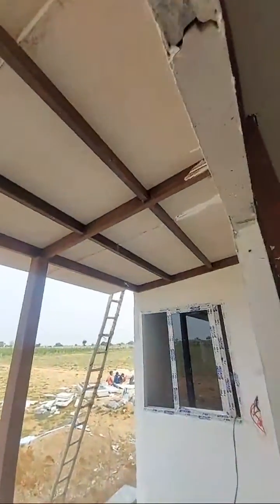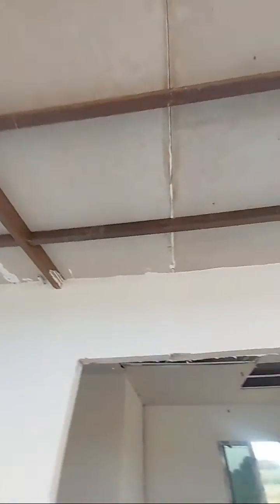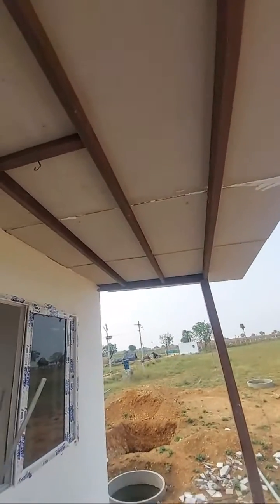So this part will be open like this only. If the clients wish to close this with board or PVC, we can close it again. But in our scope, this is not there.